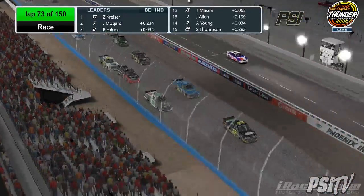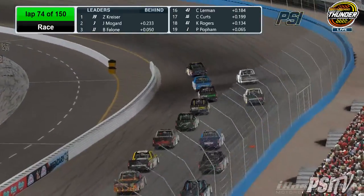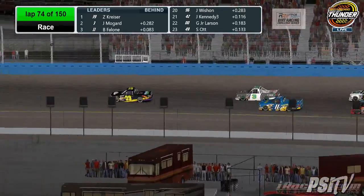Blake Falone gets to the inside of Jared Mogard. Tyler Justice falls back just a little bit. That's going to allow Bradley Wilson to get back to the bottom side in 4th place. Joe Burchett to the top side of the 51, battling for 4th.